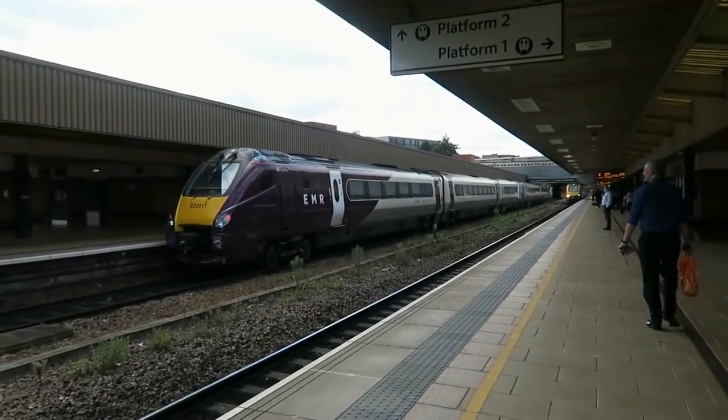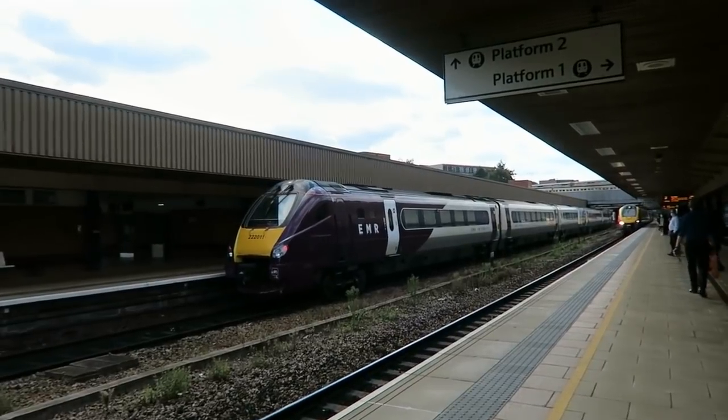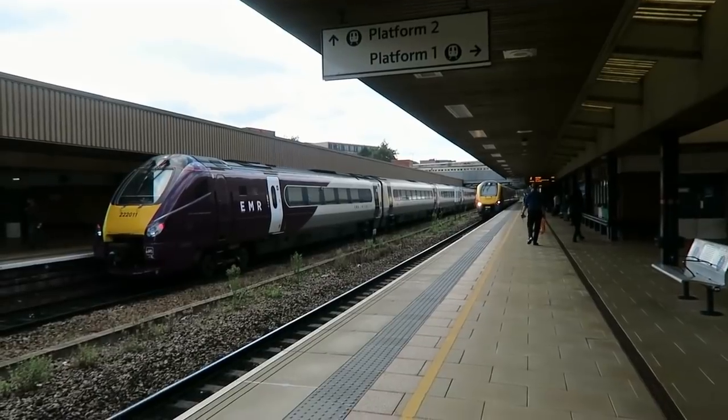So that's the livery of East Midlands Railway. That's going to London, and this one is going where we want to go, to Derby.